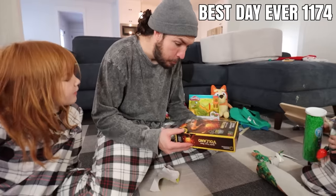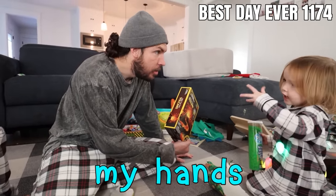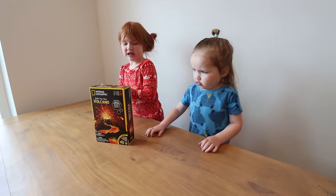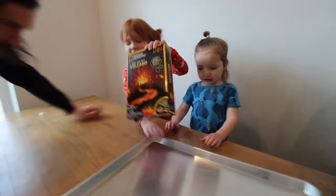Who wants to make a volcano? Jenny got me that for Christmas. How to build a lava volcano. Just in case it explodes lava everywhere, we gotta get all of Navy's stuff out of here. I have a feeling we're gonna need this. Because that's what we use for all our toasters.